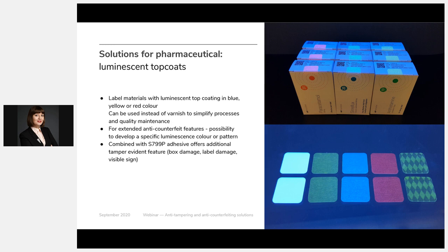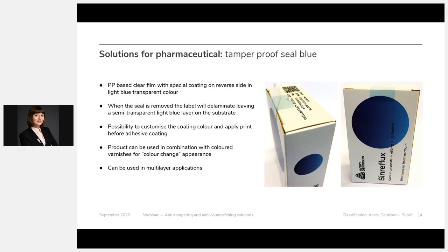The second product, which I would like to talk about, that I mentioned to you already today, is the tamper-proof seal blue. This one is a PP-based clear film with a special coating on the reverse side in a light blue, semi-transparent color. People often call this dry void, for example. When the seal is removed, the label will delaminate and leave a semi-transparent light blue layer on the substrate.